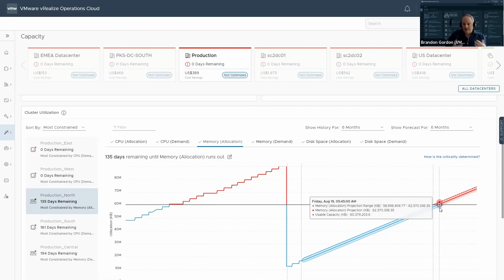So this could be, like I said, for the partner to look at their own infrastructure. This could be looking at a Cloud Director environment, or it could be looking at a customer's on-prem. This is really helpful for being able to track and monitor what's going on.